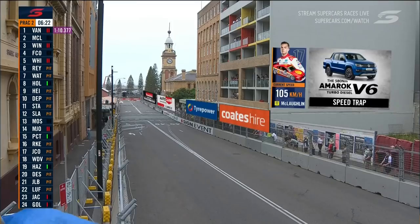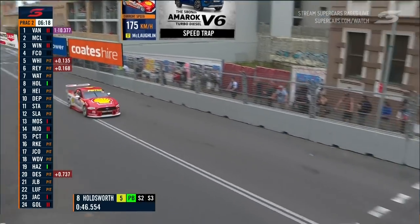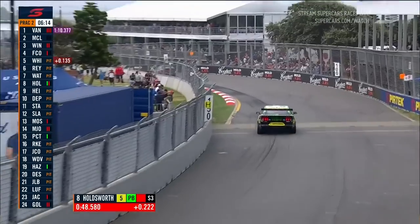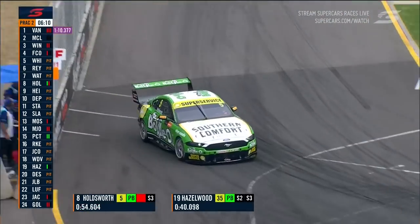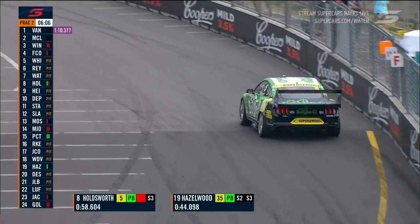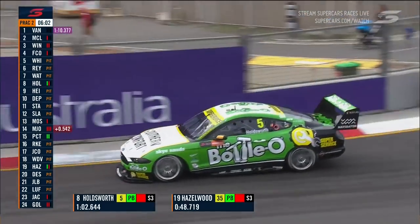So Winterbottom, excellent work in position three. Coulthard in four. Wincup, Reynolds, Waters, Holdsworth, Heimgartner, and DiPasquale. And for Anton, a little bit of a scuff on that car as we pick up Lee Holdsworth. And personal best for him in sector one. He's in the third sector now as he comes out of the hairpin. In the Botlow Ford Mustang.